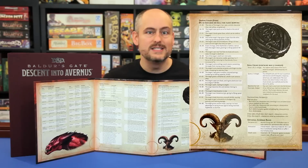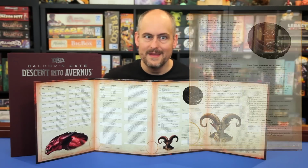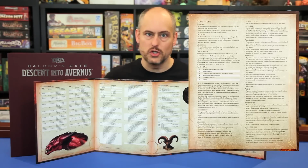Next, we have uses for soul coins, rules for navigating and getting lost in Avernus, and some optional rules that make life in Avernus a little more difficult and interesting. Finally, the last panel outlines our usual D&D conditions like exhaustion, restrained, and charmed.